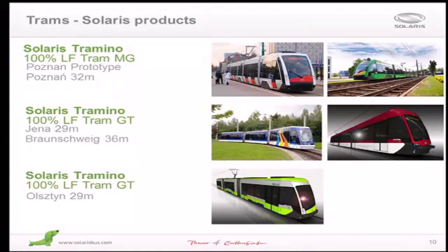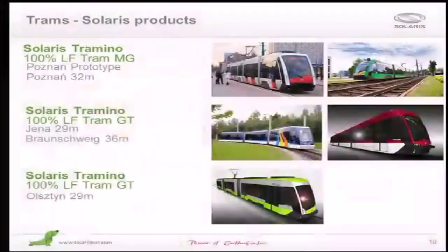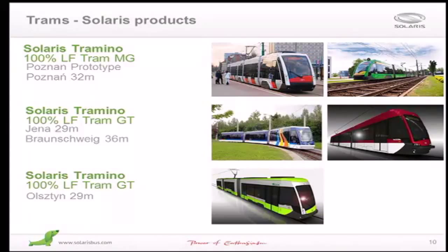Strategy was quite simple. 2009, a prototype for the Polish market has been developed. And I now can say on the first fair, it even was not running, not able to run. But of course, it was not visible, but it was like it is. First vehicle, Poland, national market. Then that is Tramino Poznan, 45 pieces, still the same market, but larger numbers. The big difference if you only supply a prototype or larger numbers.